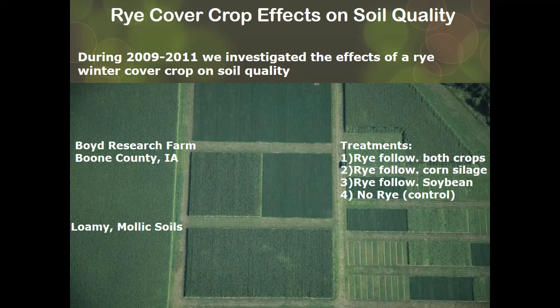For our treatments, we sprayed them with glyphosate. We kill them in the spring. You kill it typically about 2 to 3 weeks before you plant the main crop, so that there's not any competition between your cover crop and your main crop. So that's what we did for this study. We looked at these different treatments.